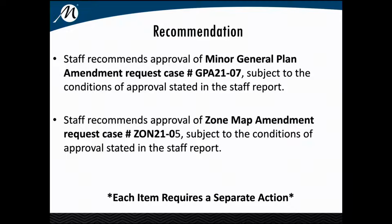Mayor, Council, that being said, staff is recommending approval of the minor general plan amendment before you this evening, Case number GPA 2107, subject to the conditions stated in the staff report. As well, under separate action, we are recommending approval of the zoning map amendment before you this evening, ZON 2105, subject to the conditions of approval stated in the staff report as well. Mayor, Council, that concludes my presentation, and the applicant is available here, and I'll be happy to answer any questions that you have. Thank you.